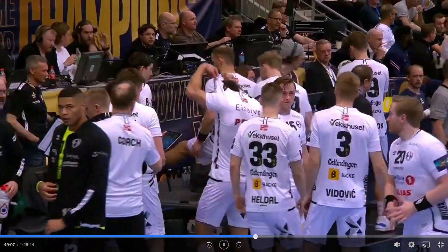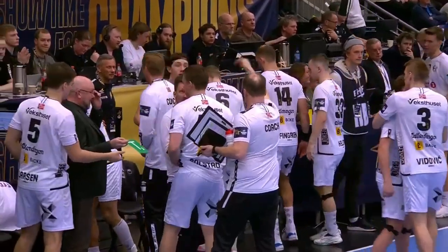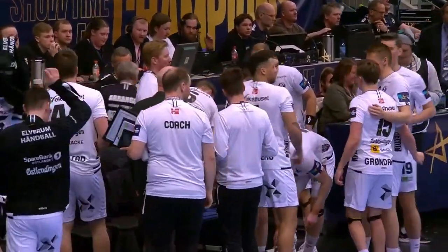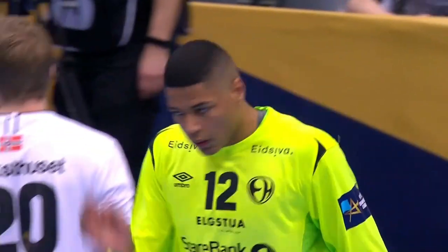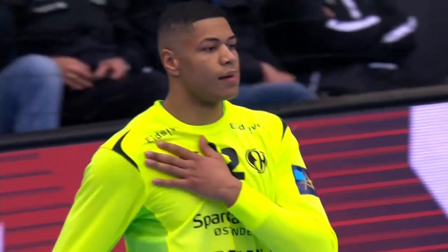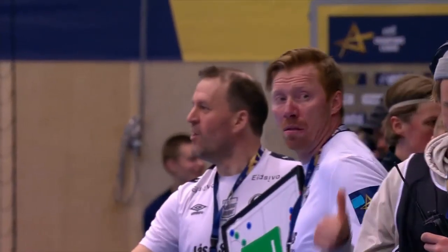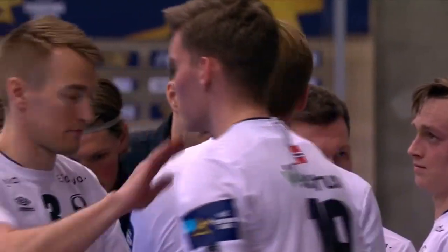Stig Tore Moen with 2 from 7 from the right back position, showing plenty of potential but not really getting into the positions he wants. And then Erik Johansson with 3 from 6 for him in the first half. So there's the potential there. They've just been a bit wasteful in their shooting, and they cannot afford to do that again in the second half against a side who have the rise and the big prize this season.